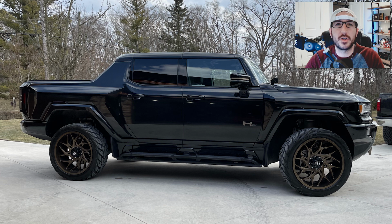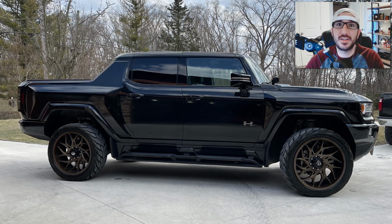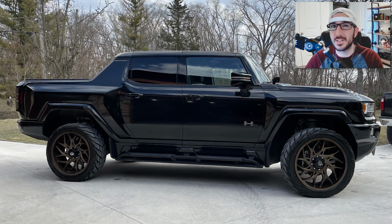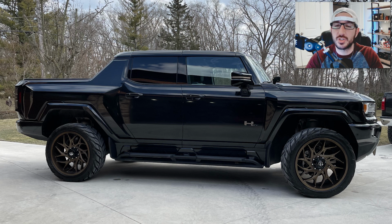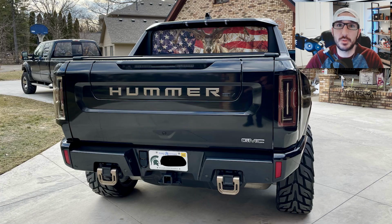And although the Fuel Runners aren't necessarily my favorite wheel design, if I'm being honest, I do have to give credit to the owner for taking the extra step of having them powder-coated bronze, because as far as my research, you could only get them in black. So he paid a little bit extra to get them done in bronze, but they match up great with the factory bronze tow hooks and the factory bronze Hummer lettering across the MultiPro tailgate.